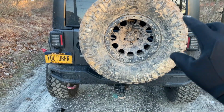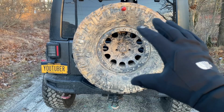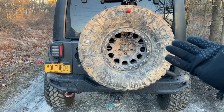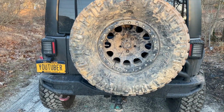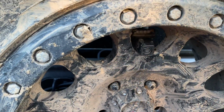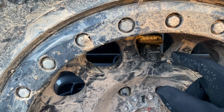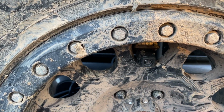The quality is good, and the reason why I got it is because it integrates with the factory radio/navigation screen that comes with the Jeep. So it works like a factory backup camera. But the problem is just the placement. Check out the placement. Now, AEV tells you that their cameras are designed to work with AEV wheels, which I think is also kind of dumb.